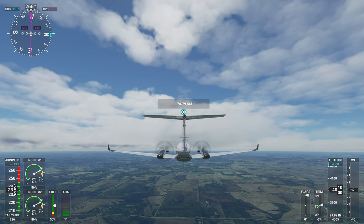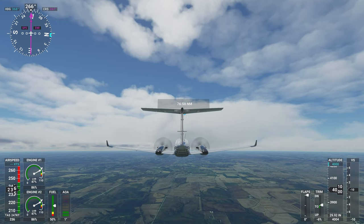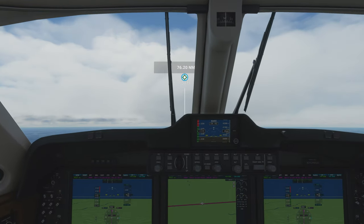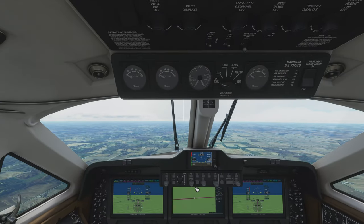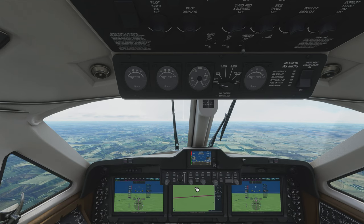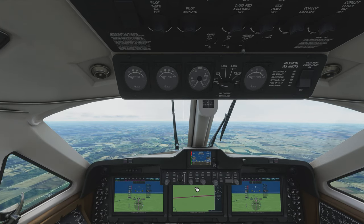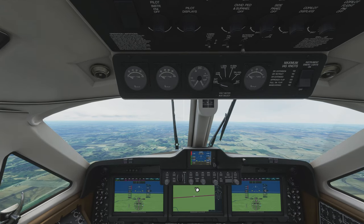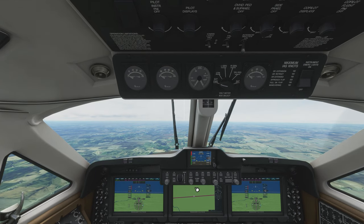Alright, well, nice smooth flight so far. Co-pilot's taking care of radio communications. Let's go inside for a minute. Go to the heads-up view here. Let's see if I can back up. I kind of like this view. Not really a lot to see.